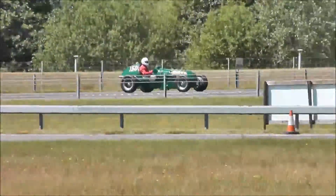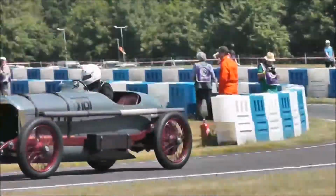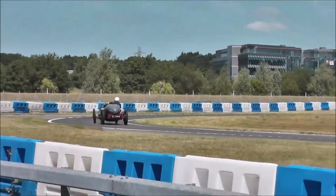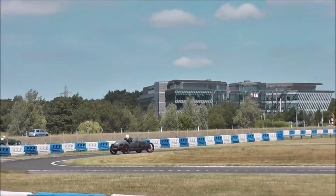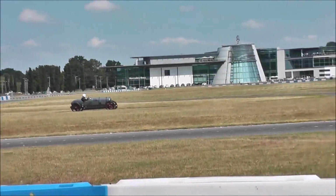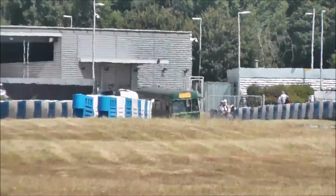161 is the first of our over three litre racing cars. Very big one coming through. To zoom out for this. This one set up a 24-hour endurance record in the very early days of Brooklands. I'll show you with the next car through just how much we can see from here.